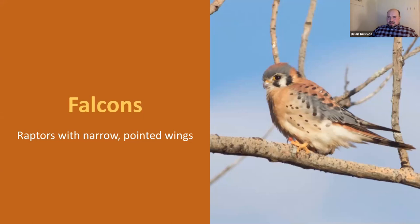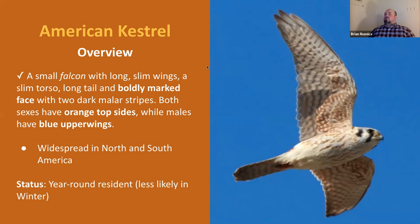All right, we're going to talk about three types of falcons here. Falcons are raptors with narrow pointed wings. The first one I want to hit is the American kestrel. This is a small falcon, very colorful bird, boldly marked face. So check out this face with the two black marks, one under the eye and one kind of in the sideburn area.